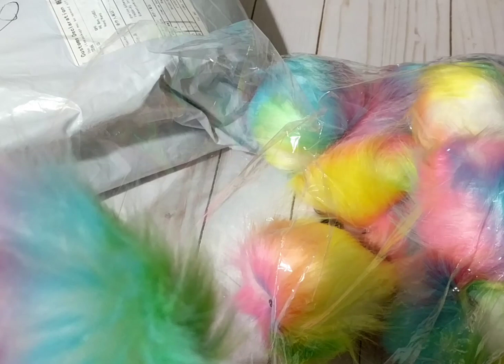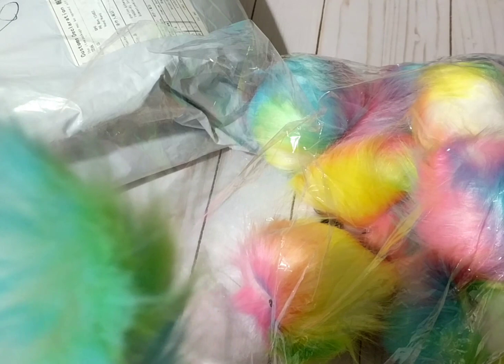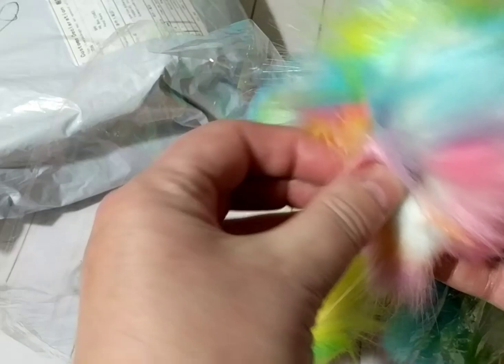So the person was showing she posted it on the marketplace, and it was way expensive there. Well, you need to fluff it with a hair blow dryer. This is fantastic.